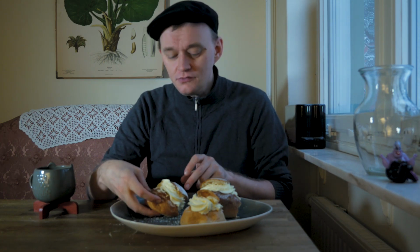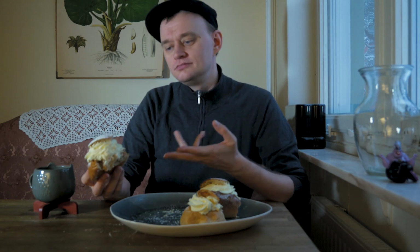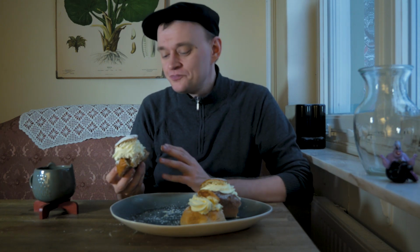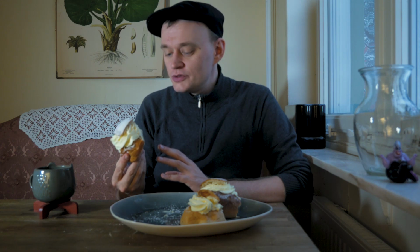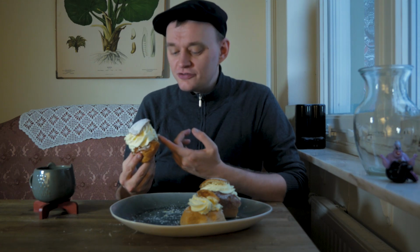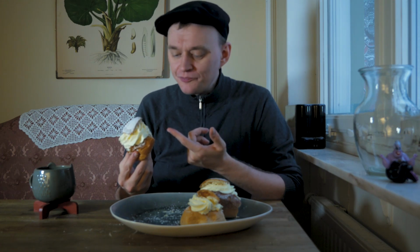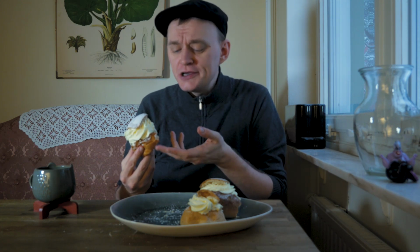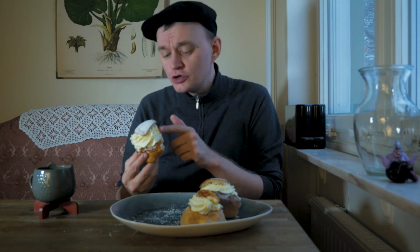Which brings us to the winner! It's Gunnarsons. Yeah, it's starting to fall apart now, but remember, it was beautiful. By far the most prettiest semla. By far the best bread, the bun. Very springy, very, very nicely seasoned. Great whipped cream, fluffy, cloudy.